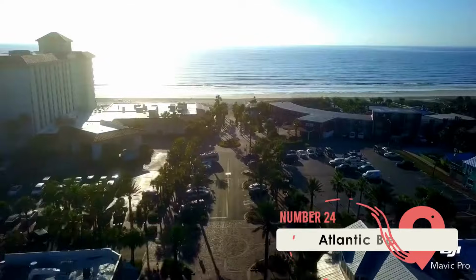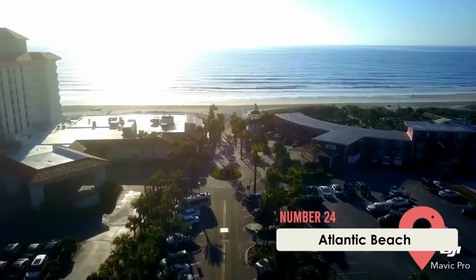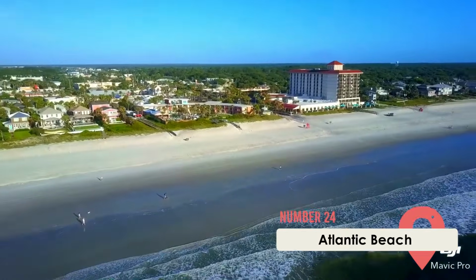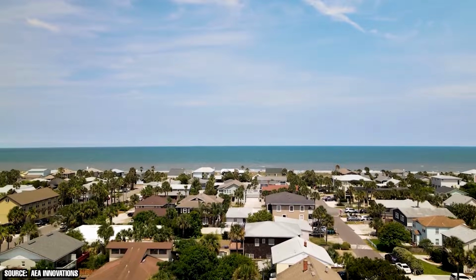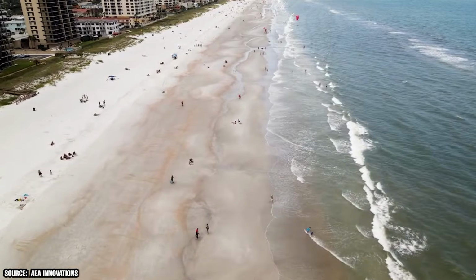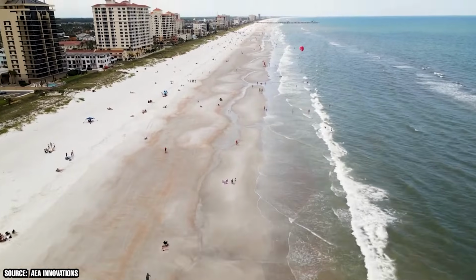Atlantic Beach. This site was one of the first year-round Native American settlements in North America and is now a popular tourist destination. It offers vacation rentals, but try to avoid coming during the crowded summer months. Attractions include beaches, restaurants, golf courses, and more.